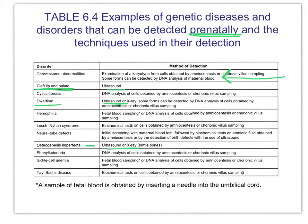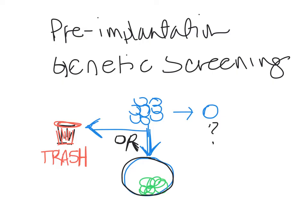So looking for hemophilia, some of the major syndromes, a neural tube disorder, sickle cell anemia, and Tay-Sachs disease. Those are other kinds of genetic disorders that can run in families and certain ethnic groups. So what's the difference? What is pre-implantation genetic screening, you might ask?